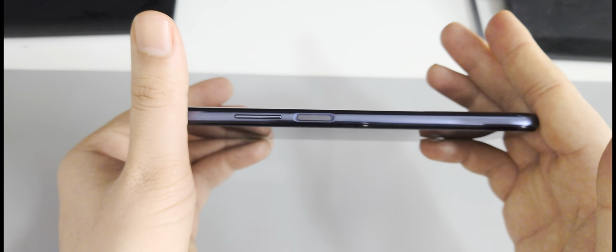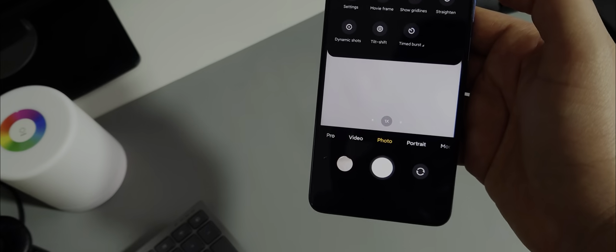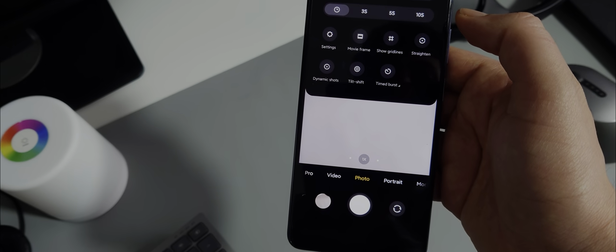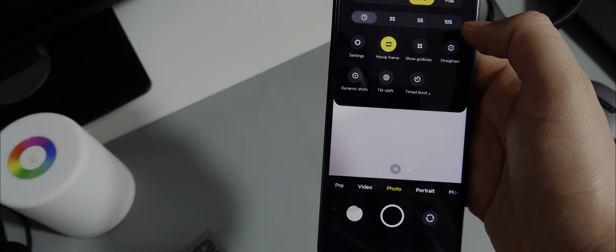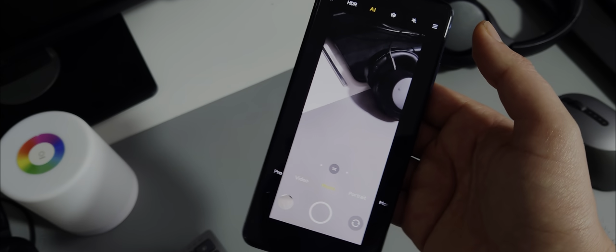Phone feels very heavy and the battery doesn't last long enough as per your expectation. Could have given a telephoto lens instead of two megapixel cameras. Rest, it all depends on your budget and your brand preferences.